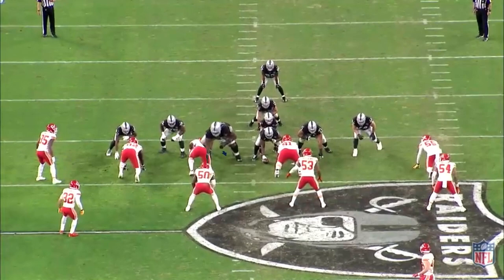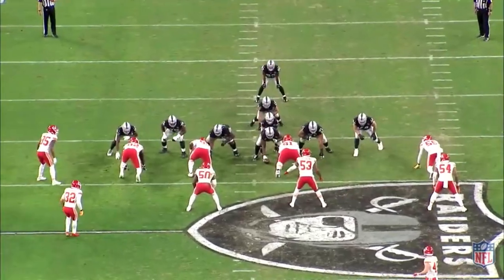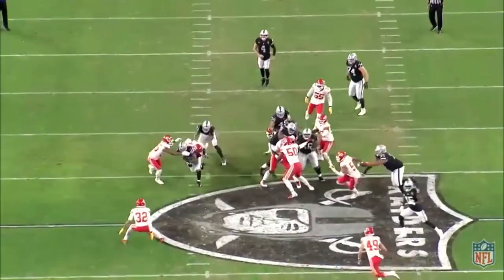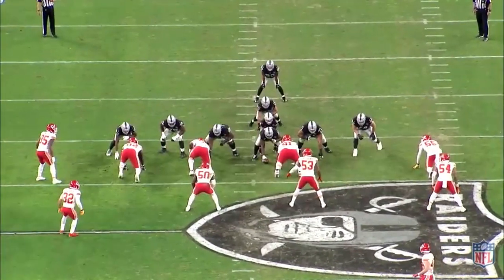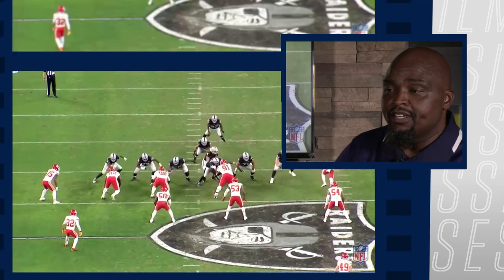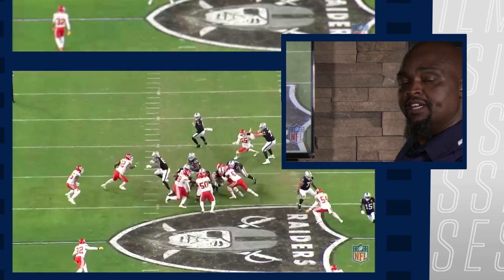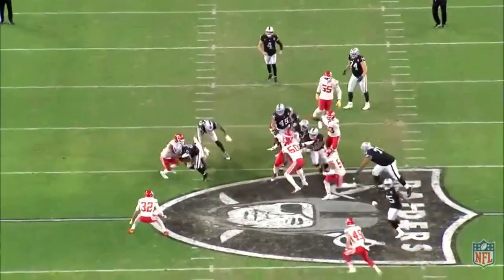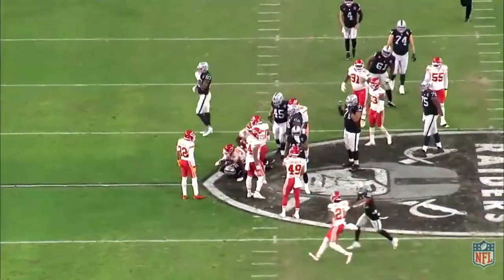Gabe takes a very good, quick, short first step with his left foot to get his body in position to gain an angled leverage on the defensive tackle. And then he drives through the tackle's right shoulder. If you can pry the defensive tackle's shoulders open, it allows Gabe to keep his shoulders square, and then it allows the offensive tackle to come around and take over the defensive tackle.